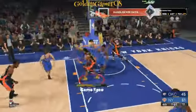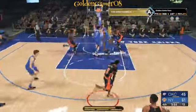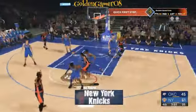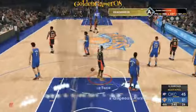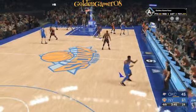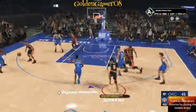With the drive. Pass to Brunson. From outside, off the mark. Boy, this guy just can't buy a bucket, and yet they have the advantage. Here's Game Face. And no good. Good D by Gilgeous-Alexander. And the whistle blows. It's going to be on the General. First team foul. That is his first foul of the game. Toppin checks in for Jalen Brunson. Obi Toppin. Pass to Giddey.